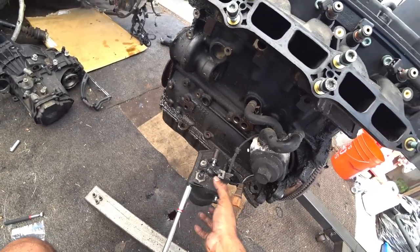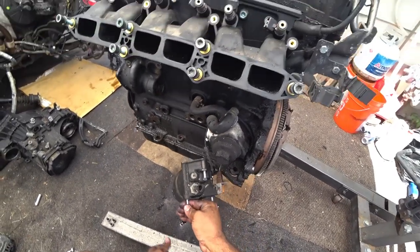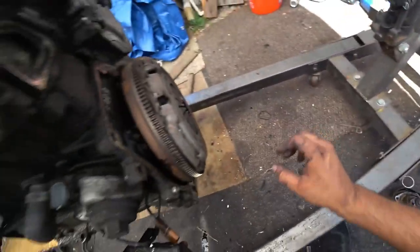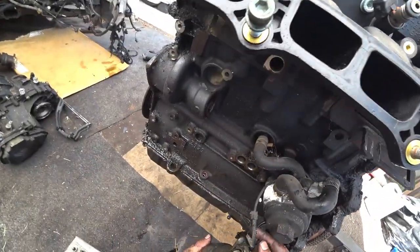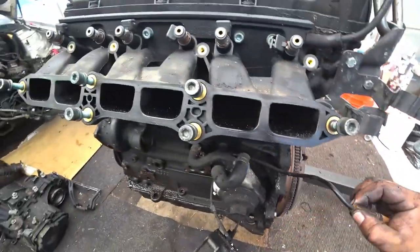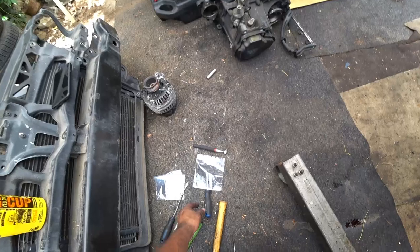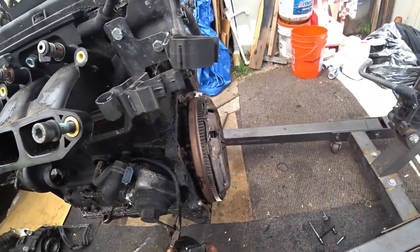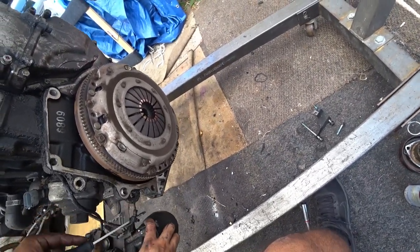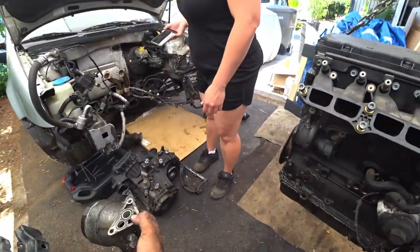Oh, got some oil in there. Make a mess. So let's take these off and this one off. Let's see if we can get this little clip off right here. Hold on. There you go. This goes on top of that.